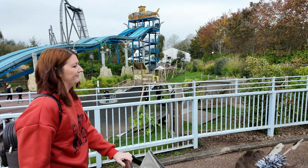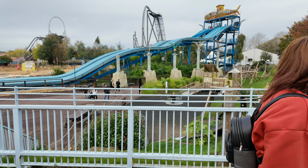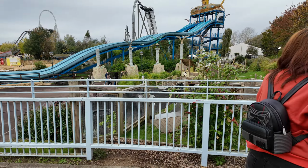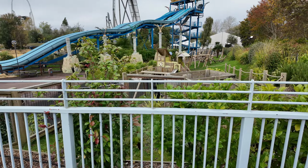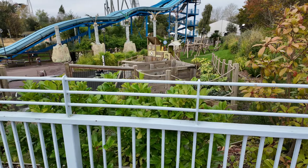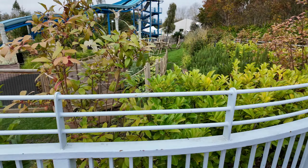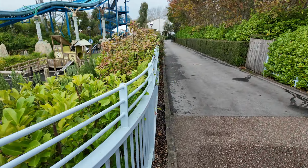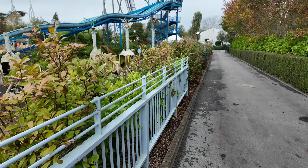One of the things Eden can go on is the big slide, Depth Charge. Hopefully we'll get her on that. There's also a children's playground down there, currently occupied by a load of teenagers, so we'll have to kick them off to let Eden have a go. We're heading around towards Swarm Island now to see what it's looking like.